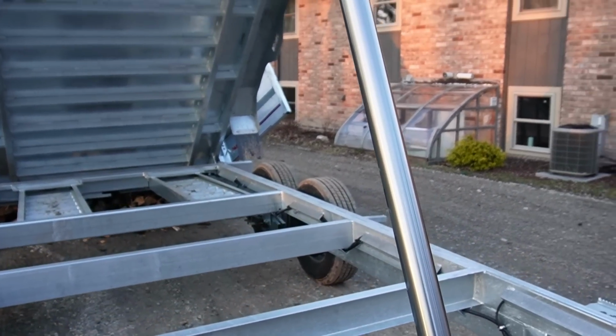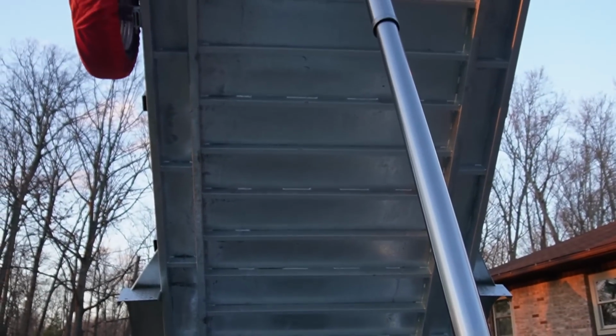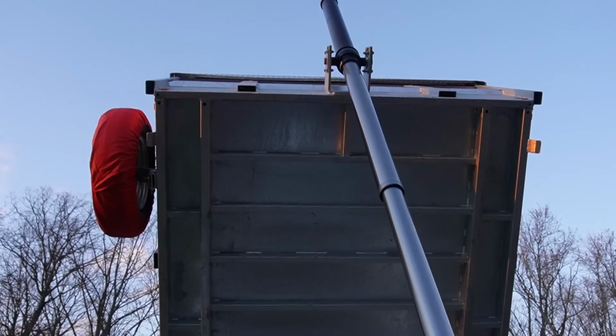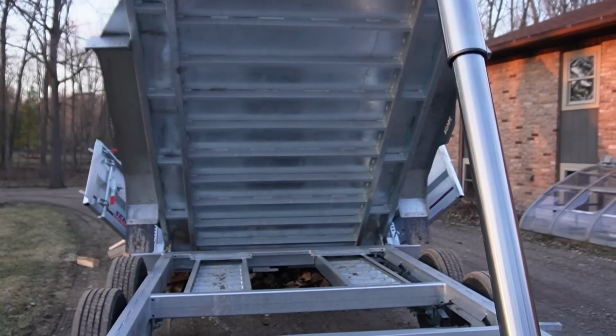The bigger cylinder, it's a lot beefier. It does take a little more time to go up because you have to move a lot more fluid to lift this thing. One, it's way taller, and two, it's a heavier cylinder.